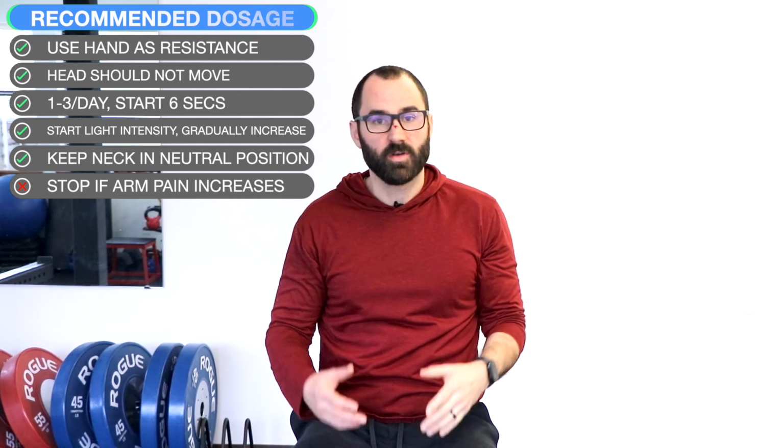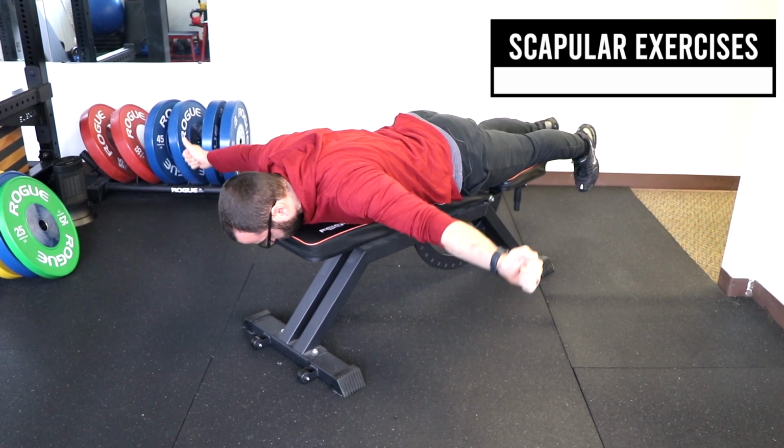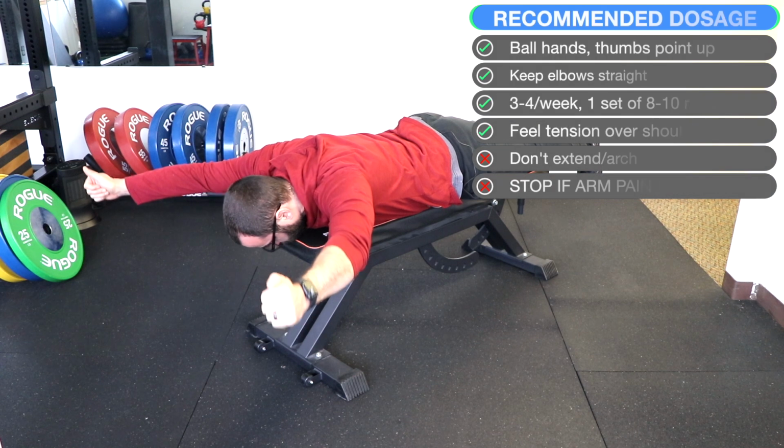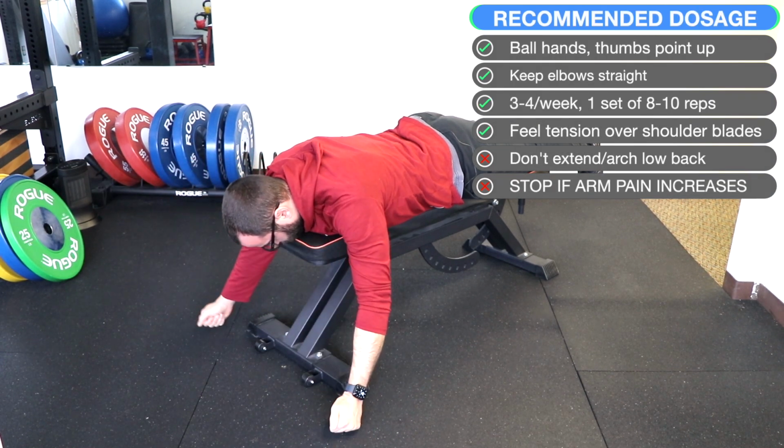And then we'll give you a rough approximation of dosage, but it's important to increase both the duration and the frequency over time as your symptoms allow. So some scapular or shoulder blade exercises can be really helpful. So laying down, doing some prone T's, V's, and A's can help strengthen the area and reduce pain.